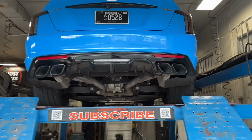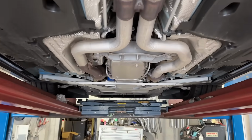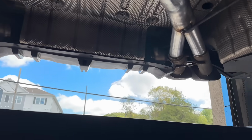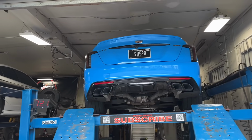We'll let you guys hear it before. Now we're gonna let you guys hear it after. But check it out. Cadillac Blackwing. There it is. That's the custom Y pipes out the back. All right, guys, stay tuned. We're going to let you guys hear it. Hope you guys like it.